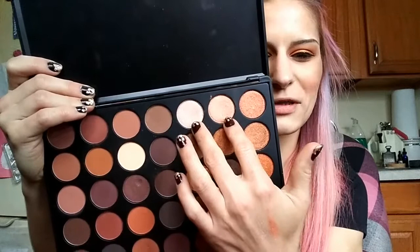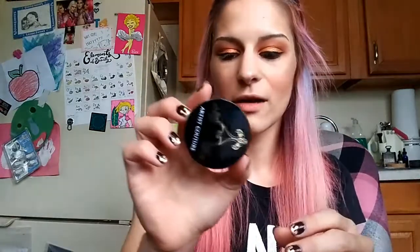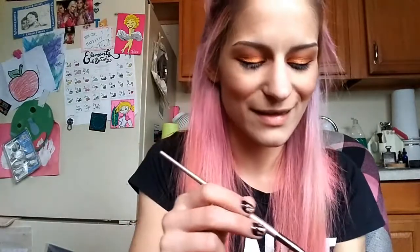So I do not like any of these shades, these two lighter ones, not even that one. I'm not digging these for my inner corner and brow bone highlight, so I'm going to go back to the Artist Couture Gold Digger. That's a really pretty light white gold, very glowy, iridescent, pearl-like, if you will. And I think it'll be perfect for the highlight that I'm looking for. I like it. I'm happy with my choice.